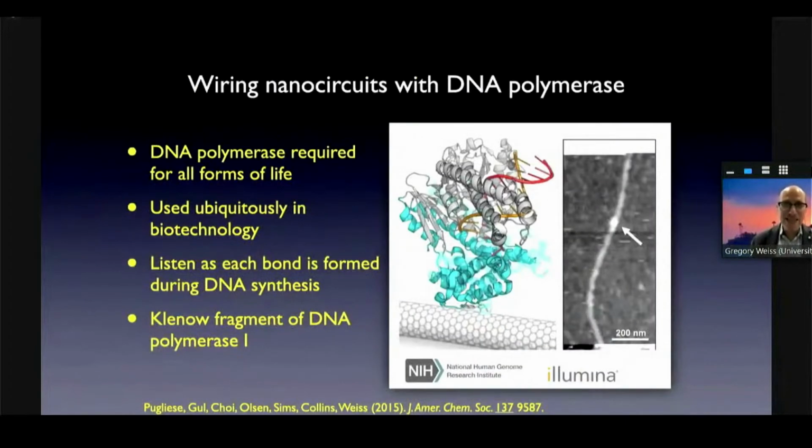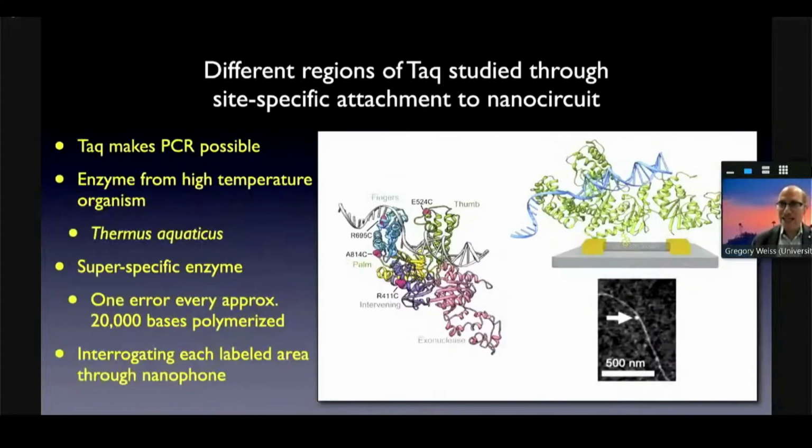Okay, so speaking of days upon days, we did that originally with a DNA polymerase attached to our nanotube. And here's what the experiment looks like. Here's the individual enzyme. We have it anchored non-covalently to the nanotube, so it's sort of glued to the nanophone. And then we listen in as the enzyme goes about its catalysis.